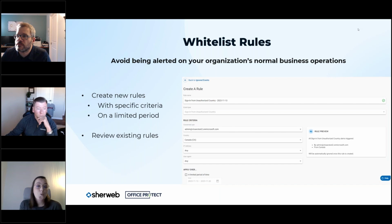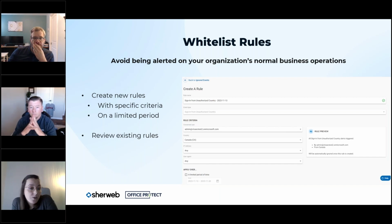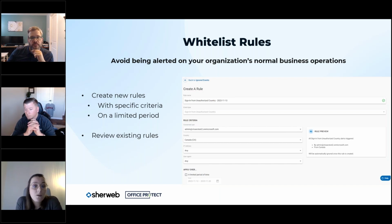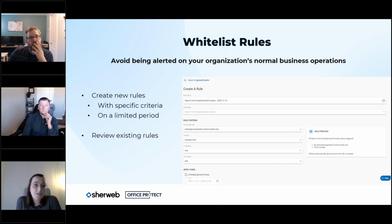Next one is the whitelist rules. I don't know if you already went through it in the portal, but this feature has been developed so you can avoid getting some security events on some normal business operations in your organization. I will go through some use cases during the demonstration, but you can now create some rules to avoid being alerted on some specific criteria, and you can also apply these rules on a limited period of time.